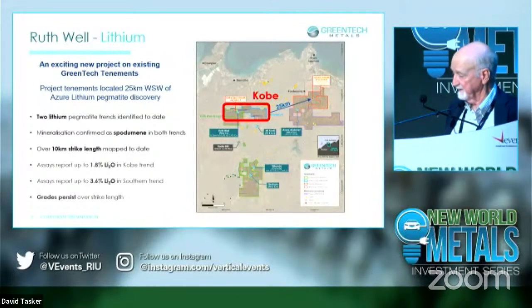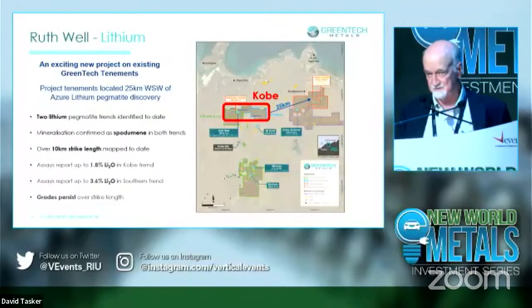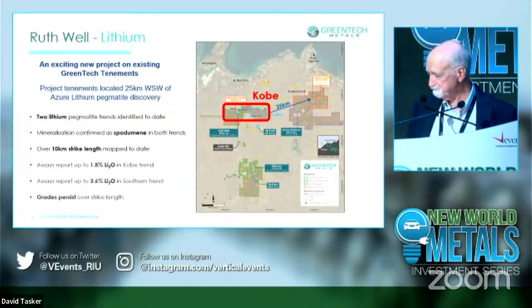What we find exciting is that the grades are persistent. You can go to one end, this thing here is 7.5 k's long, and you can get 1.5% lithium up this end. Go to the other end, and similarly you get plus 1% lithium oxide. We'd like to think that we would have to be exceptionally unlucky for us not to find something of significance in these trends.